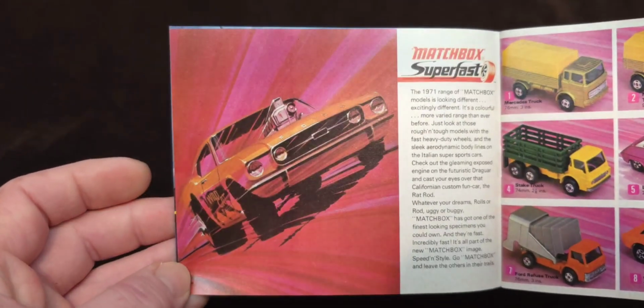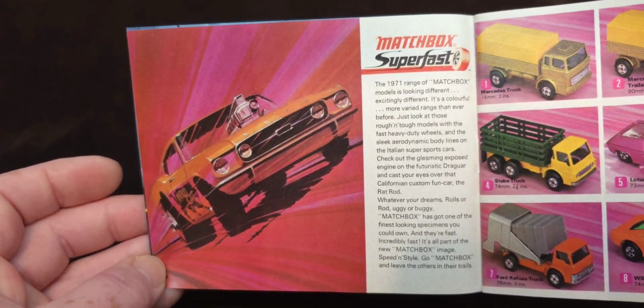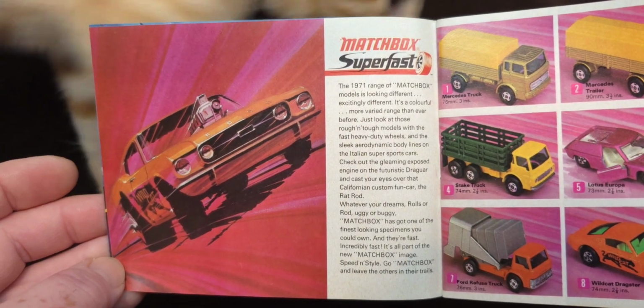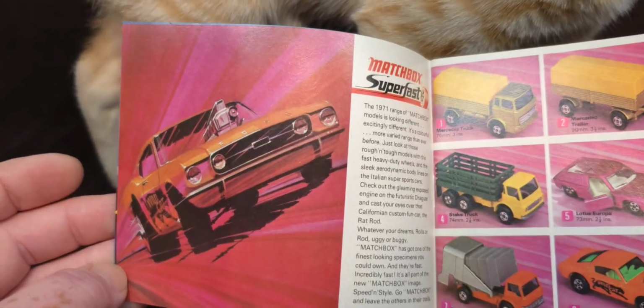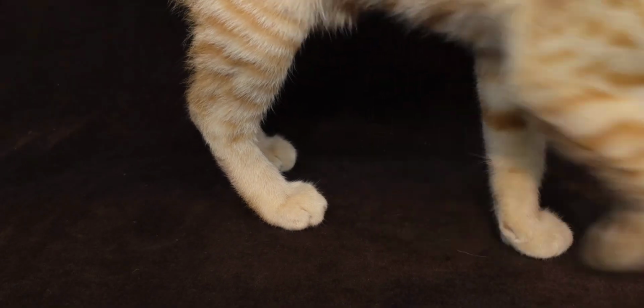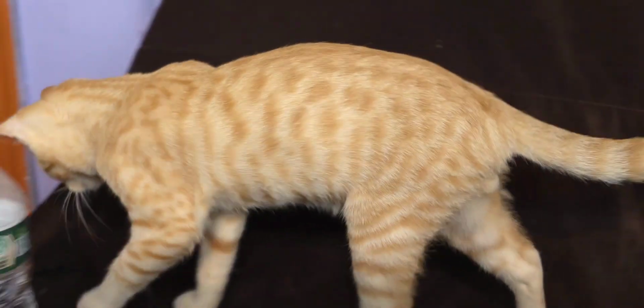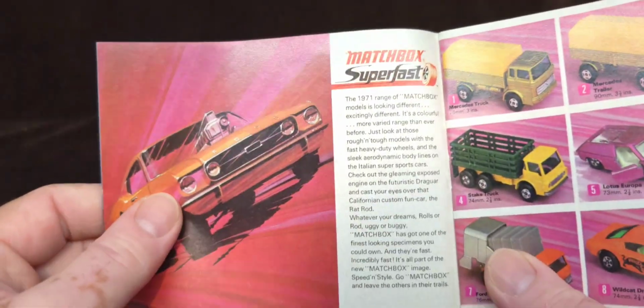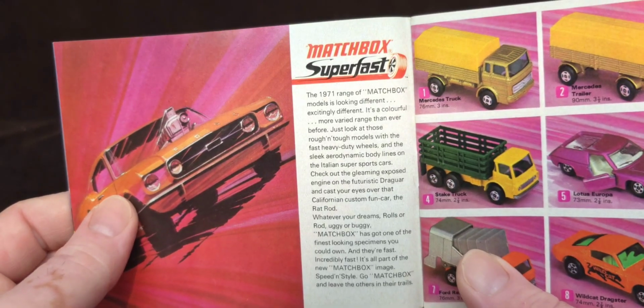Wow, look at that. Matchbox Superfast, 1970. Oh, we have a kitty. Penny, hi. All right, she's going to try to knock this down, so we'll be right back. Okay, disaster averted. She always goes for the light bar and the stringy wire.